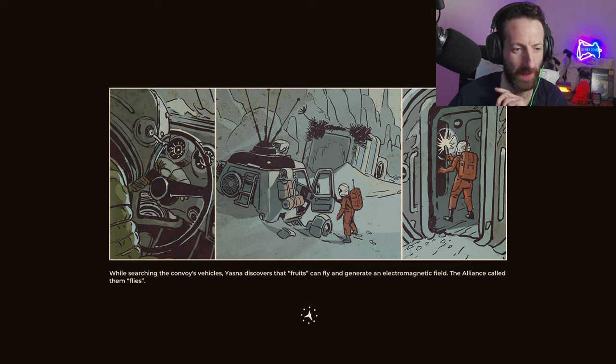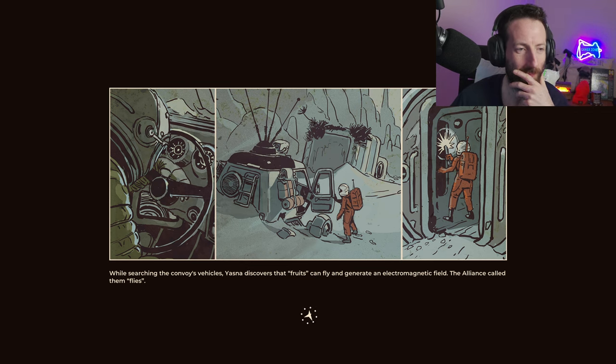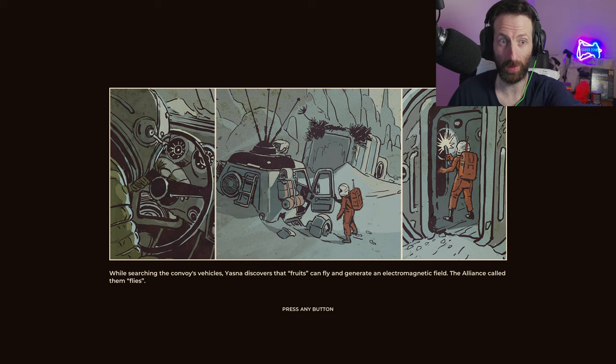Okay, while searching the convoy's vehicles, Yasna discovers that fruits can fly and generate an electromagnetic field. The Alliance call them flies. Interesting. Okay, so in the last video, just to catch up, maybe that's what was coming off the metal bushes. You can see the little sort of pollinating leaves or flies, maybe, if that's what they are, which is interesting. And also along the way as well, we've discovered the death of many Alliance personnel and rover, a couple of other transports that have been either destroyed or acid corroded by these bushes.